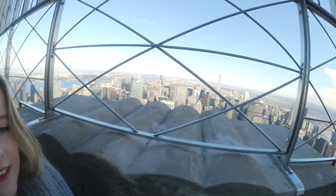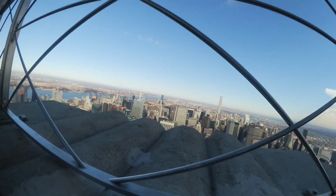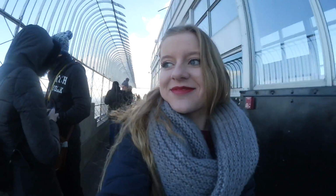And at that time of the day, the sun is in the perfect spot to get the best photos. I'm going to show you one photo where you can see that our lighting was perfect. If you go to New York City, you've got to do that. It's amazing. There's also a rooftop thing on Rockefeller Center, but I'm going to talk about that in another travel guide video.